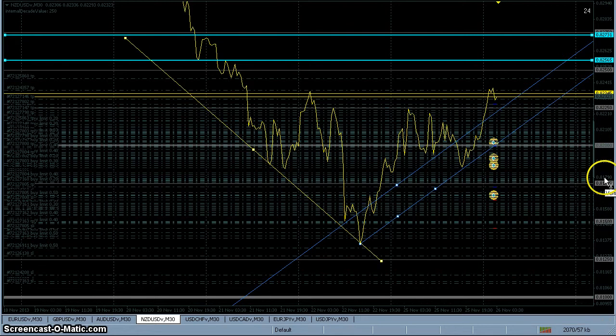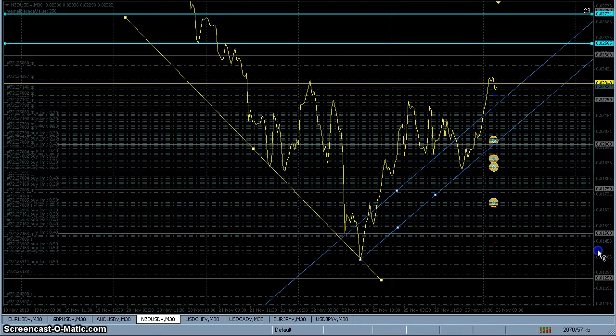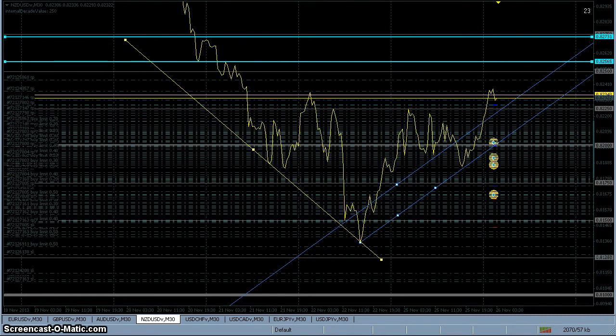These are a 25 pip grid. This is the big round number down here, 81. Never made it. Might have made it there on a spike. Turn on the candles. No, but definitely hit this one. Ricocheted off that. That was great.